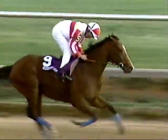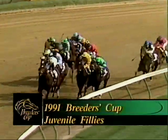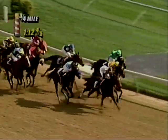Housebuster fell out of contention, having injured himself leaving the gate, as England's Sheik Albadou gave Europe its first Breeders' Cup winner on the dirt. The long stretch of Churchill Downs has always provided a chance for closers, and it provided quite a stage for a 2-year-old filly.